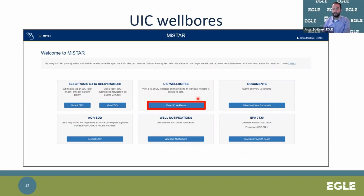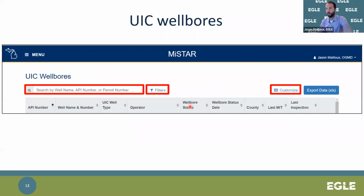One thing I said yesterday that you might be a little less used to is that in the past, the EPA or the state of Michigan have keyed off of permit numbers. This really keys off of the API. So if you don't have your well list and your API handy, you can pull it right down from here, no problem. So when you click View UIC Wellbores, you get this screen.